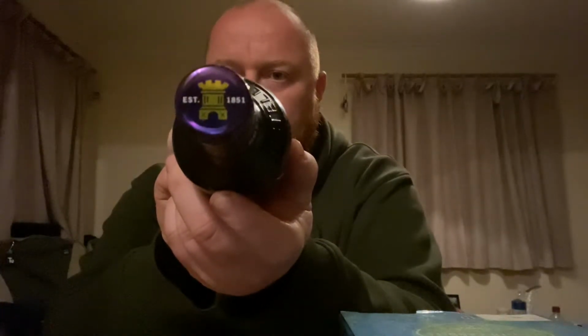I picked this particular bottle up in Tesco, I believe. Might have actually been Morrison's. I grabbed a few bottles. I went for the 4 for 6 on the sort of trad beers that they had in bottles. But yeah, this one I've had many times on cask. Not had it in a bottle for a while. There is the bottle cap with the St Austell logo, with the purple and gold. This is their flagship ale.